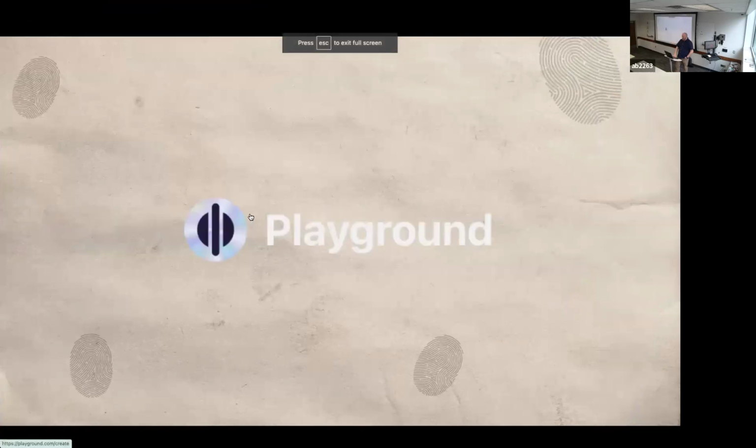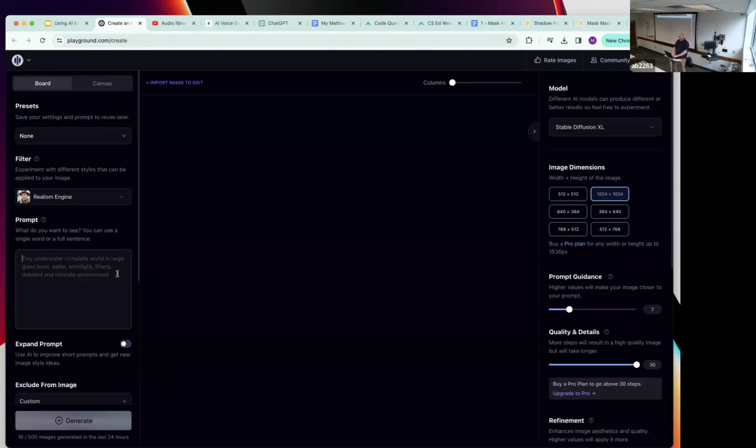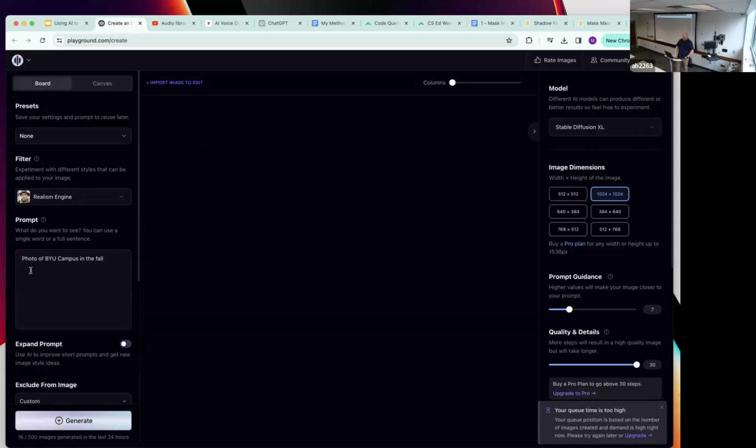And then developing the imagery, I used Playground AI. So they've got these different filters here. I'm going to put in a photo of BYU campus in the fall. Maybe in my video, I say he's a secret agent in a quaint college town or something like that. So maybe I want to use the photo in my video of BYU campus in the fall. And if this works like it did, oh shoot.